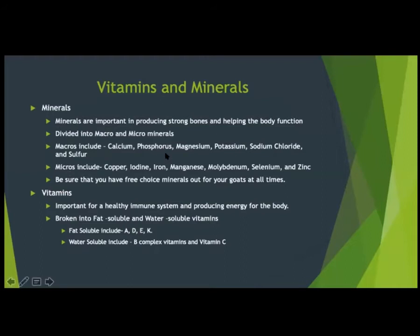So minerals are divided into macro and micro nutrients. Your macros are calcium, phosphorus, magnesium, potassium, sodium chloride, and sulfur. These are the ones that they need in the highest concentrations. Any of you older kids or parents, kicking it way back to science class, calcium and phosphorus are particularly important for several body functions. There are lots of cells in our body that need those two specifically to perform their jobs. So these are really important. Your micronutrients are copper, iodine, iron, manganese, molybdenum, selenium, and zinc.